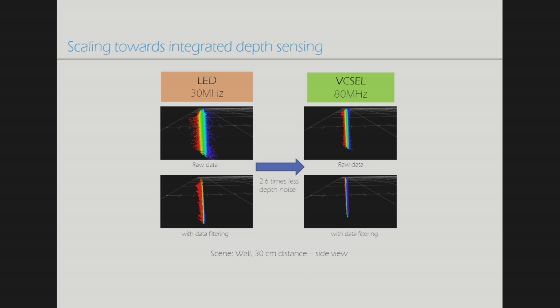If you use, for example, a camera with 30 megahertz, in that case an LED, or 80 megahertz, in that case a VCSEL laser diode, the frequency has direct influence on the measurement performance. The higher you modulate the light signal and the pixel, the more precise you're measuring. So that will be, for the future, one of the main tasks: to realize higher frequencies, higher bandwidths on the pixel level and also on the illumination level, and that will deliver even more and better performance in the future.